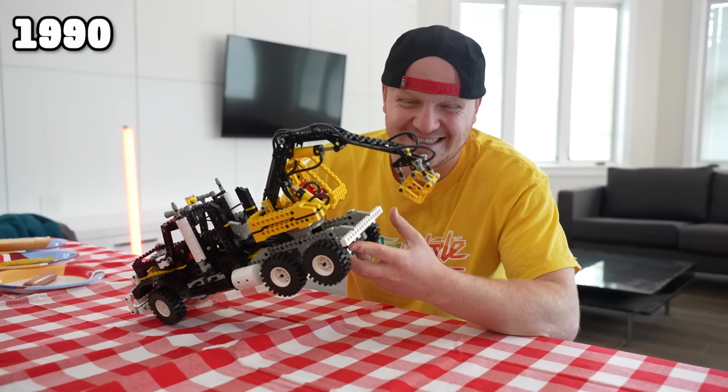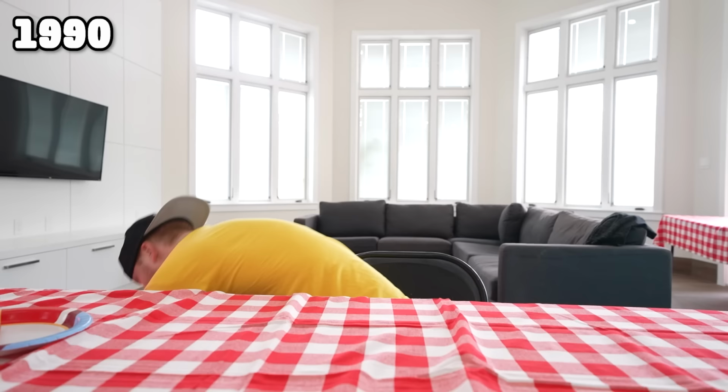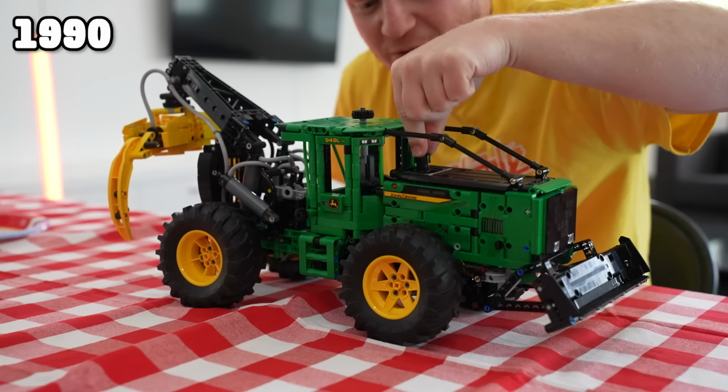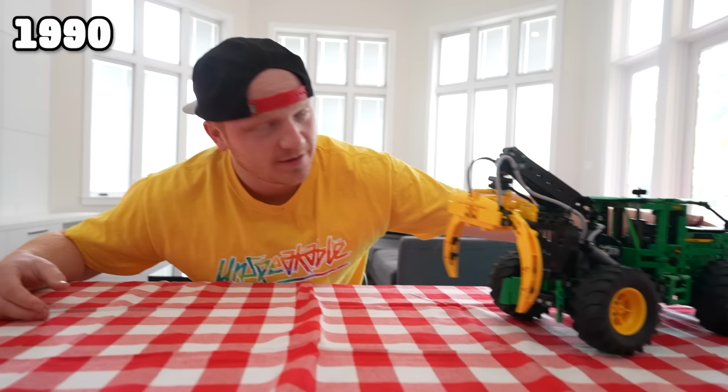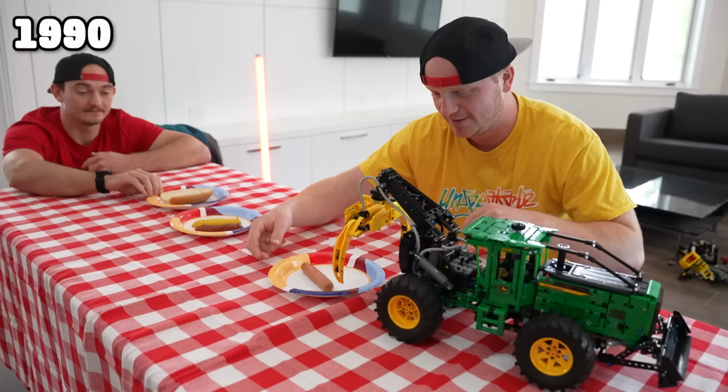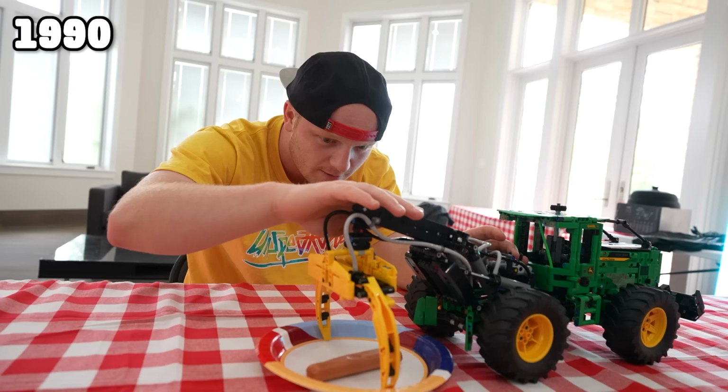So that's why I decided to buy a brand new Lego Technic that does work. You have to pump it full of air, all of these tubes fill up, and then you can look at that. To demonstrate its abilities, we're gonna make James a hot dog. So step one, I have to pick up the dog.